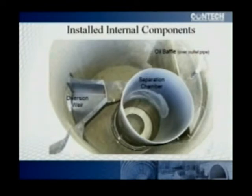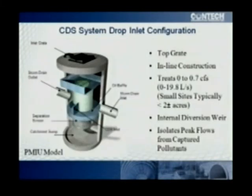Now, one thing that's also important to note on a CDS system is it can remove neutrally buoyant floatables, and it's one of the only systems that can. So if you take like a plastic shopping bag, it's going to be moving around in the water, up, down, sideways. It doesn't care about gravity. It moves with the current. Those elements are difficult to capture in hydrodynamic separators because they can typically escape the system by moving through and following the path of the water. In a CDS unit, that's not the case, and they'll be captured here.